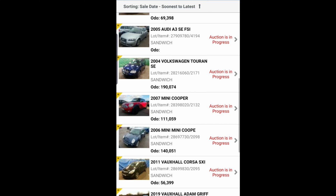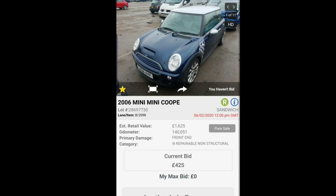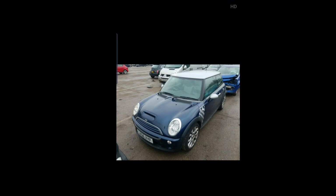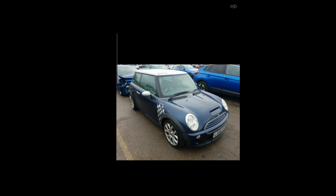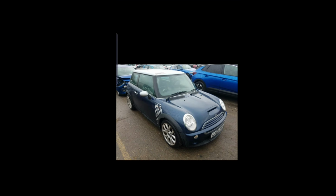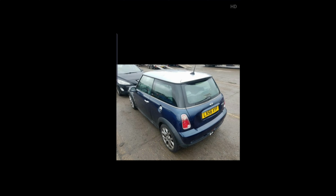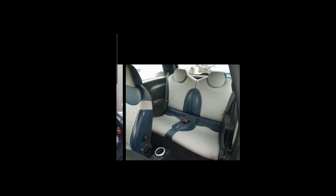and we've got another. Now this is a Mini Cooper S. I think it's some sort of edition one, maybe, possibly. See, there's no visible damage from what I can see. Again, on the rear, nothing that stands out.